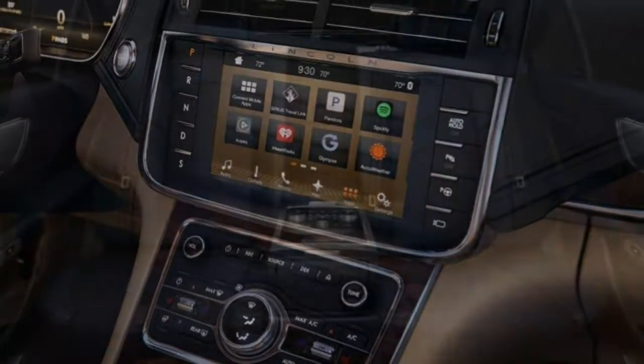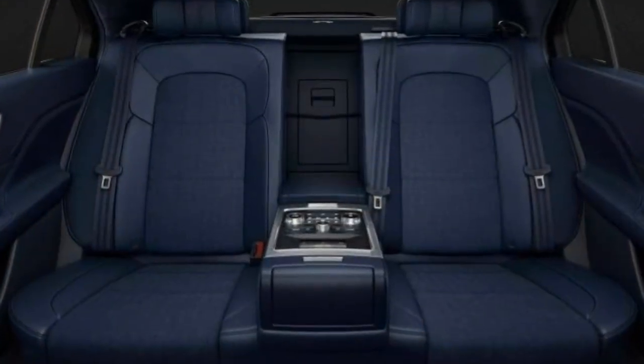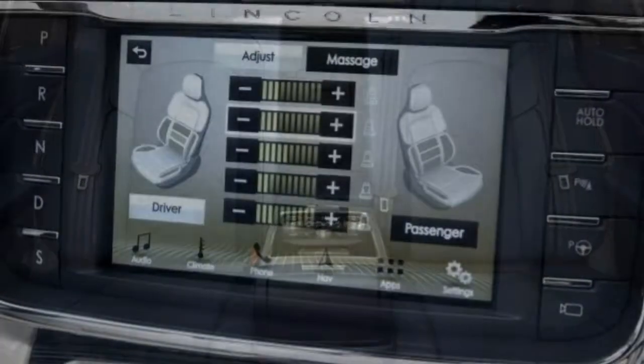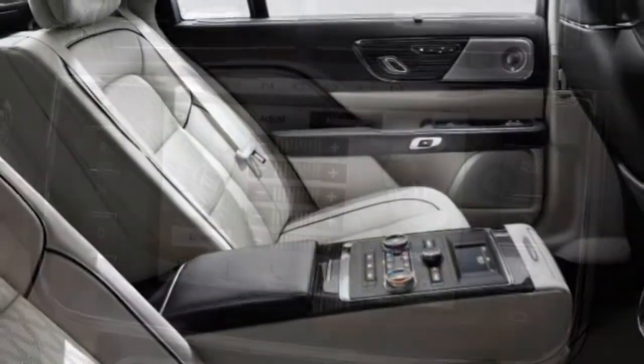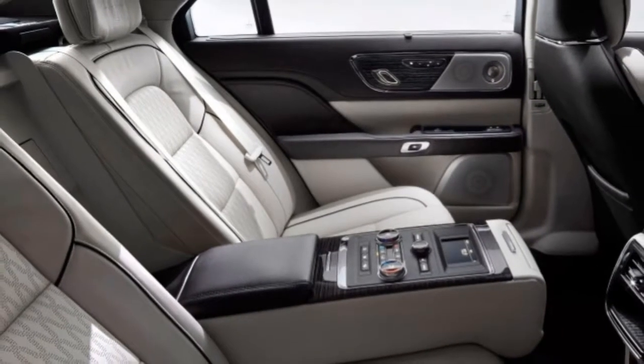Voice control. The Sync system makes an admirable job of understanding you, and puts prompts on screen as well as offering spoken guidance. Not all commands are made clear, though. Temperature can be adjusted by voice, but there is no prompt on the screen to tell you that.